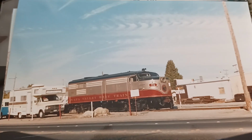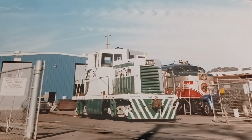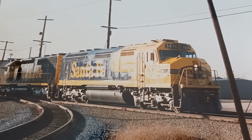Hey, there's a tail end. Got a spare engine, 73, in case one busts or breaks down. Hey, little maintenance of way engine. What is that? A 44 tonner, I think. Hey, Stockton. Little Santa Fe action.